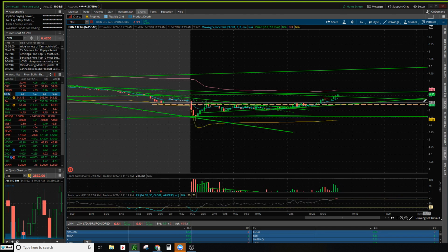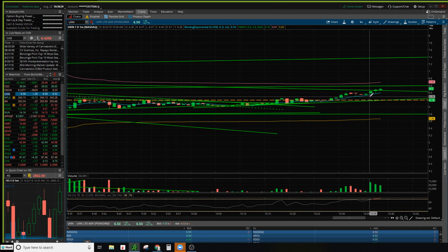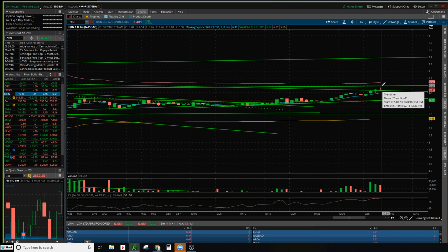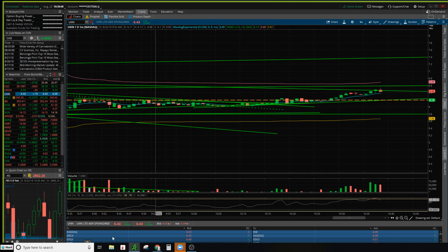Let's see, UXIN. Still pushing to that 650 level. So what do we say? We thought it would pull back to the 9 EMA, and it did. They put a hammer right at the 9 EMA, guys, right at 629. If you guys rewind the tape later, you'll see that I kind of expected this to pull back to the 9 and then run, and then we're now currently testing that 650 level.